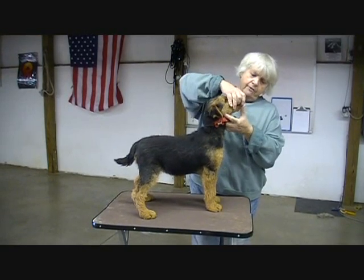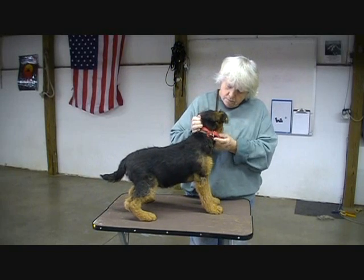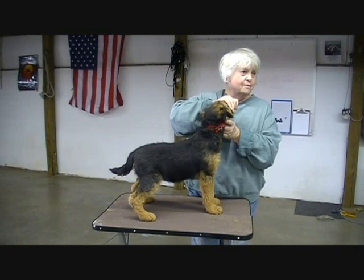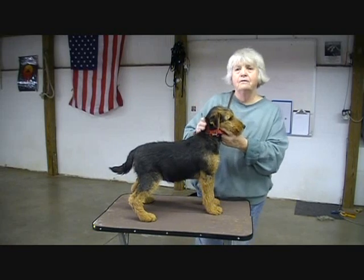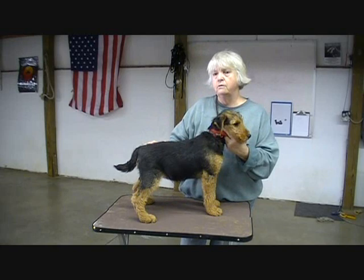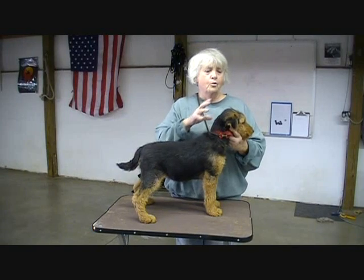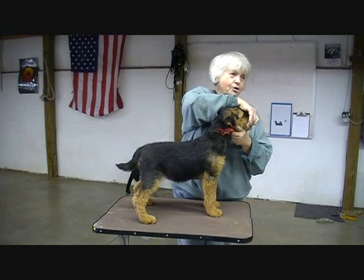Her teeth are getting sore. She's almost 16 weeks old. August 22nd, so she's pushing 4 months old. She's not there yet, but almost. Her teeth are getting sore. Gums are swelling up. They're tough. They hurt. So when I grab her mouth, sometimes it does hurt. Good girl.